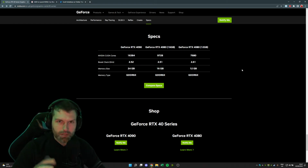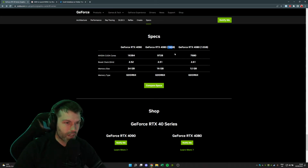Then we've got a bit of a funny one here with the 4080 lineup. You'll see that there are actually two SKUs of the 4080. There's the 16 gigabyte and there is the 12 gigabyte. Now you'll see that they're not like for like. It's not just the memory that's different. The CUDA cores go from 9,700 on the 16 gigabyte model to 7,600 on the 12 gigabyte.